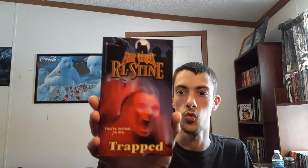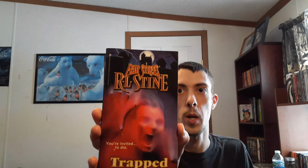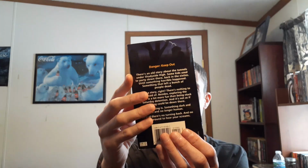And that is Trapped. This is a great book, a very unique and action-packed book in the Fear Street series. And it's in really good shape. I'm super happy to finally have this. It's got a tiny bit of edge wear at the top there, and some yellowing on the pages, and there's a little bit of a dog-eared page on the inside here, but really nothing too bad. I can't complain at all.